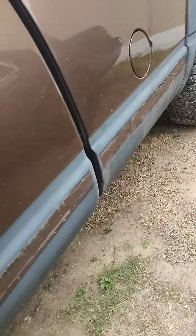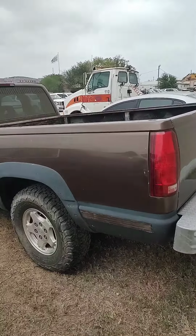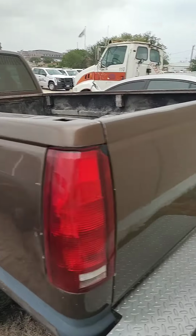As you can see, somebody started doing something to it. They still had the pieces on the side of it. Got a nice bumper on it. The back has got a ball in the bed. It's not in bad shape. It's in really good shape for the age of it.